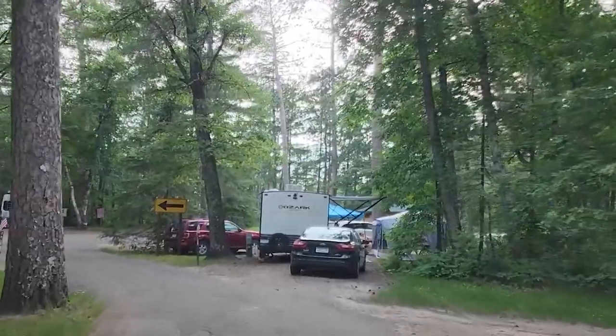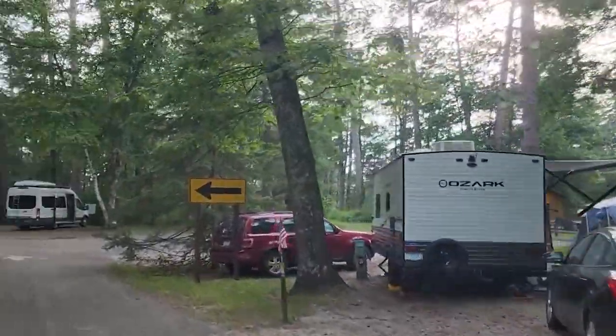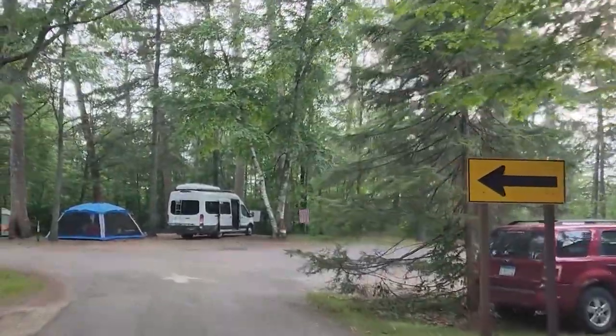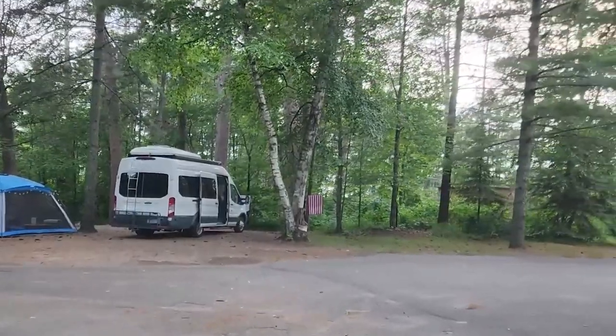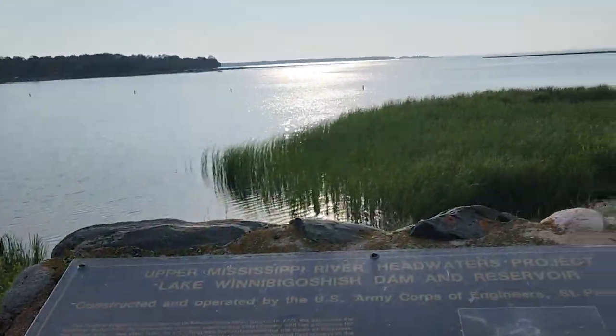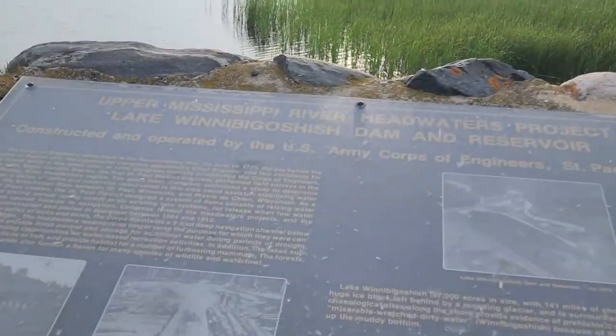That's 19. 21 right here in front of us. That might be it. Oh, there's 22 right there. Another bathroom. We're at Lake Winnebigosh Dam and Reservoir.